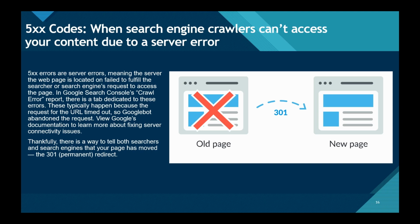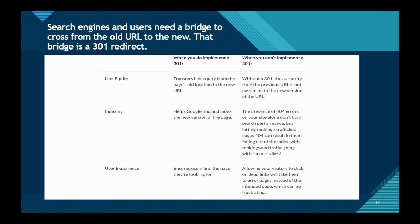Thankfully, there is a way to tell both searchers and search engines that your page has been moved, and that is the 301 permanent redirect. Search engines and users need a bridge to cross from the old URL to the new URL. That bridge is called the 301 redirect.